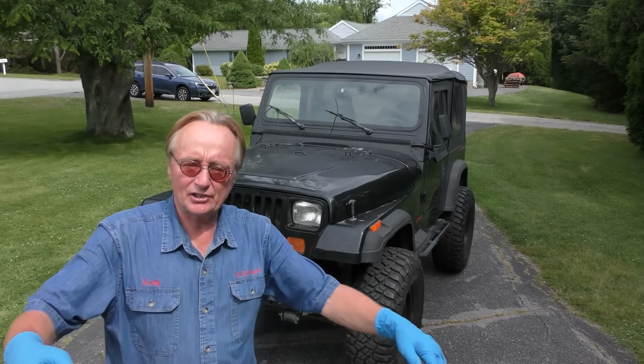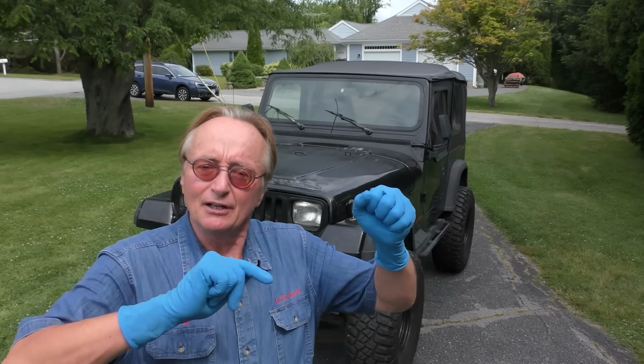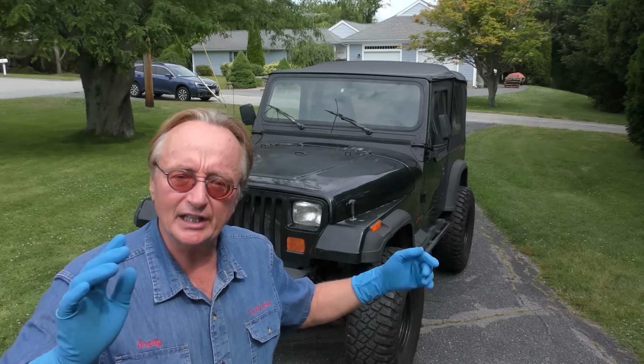We got a '92 Jeep Wrangler. The guy bought it from California. It's a standard transmission and it's stuck in first gear, so we've got to figure out what's going on. But first, let's do an overall view of these things. Are they worth buying? Which one should you get and what should you look out for?